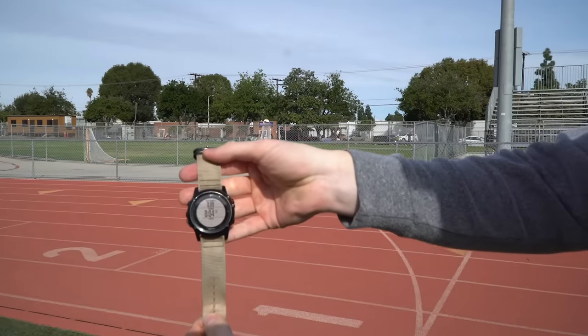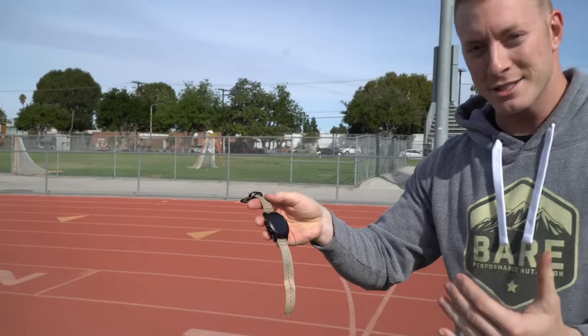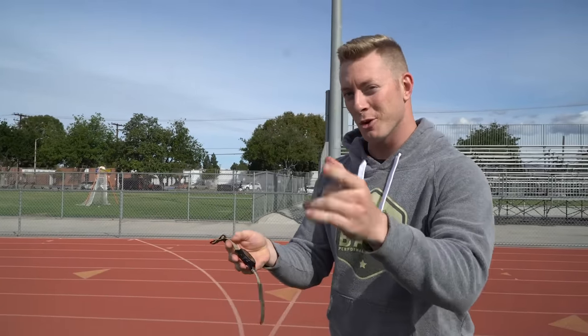All right, guys, we got the timer right here. Got the Garmin Fenix 3HR. Everybody asks about my watch. It's the Garmin Fenix 3HR. Okay, no more questions. I'm just kidding.